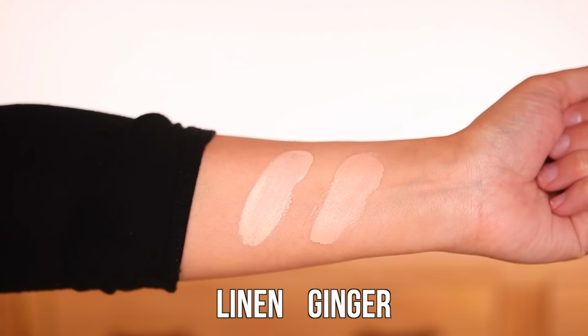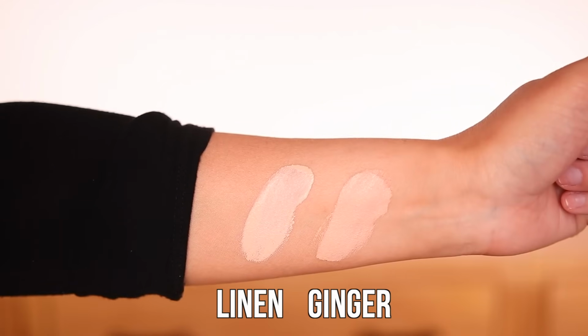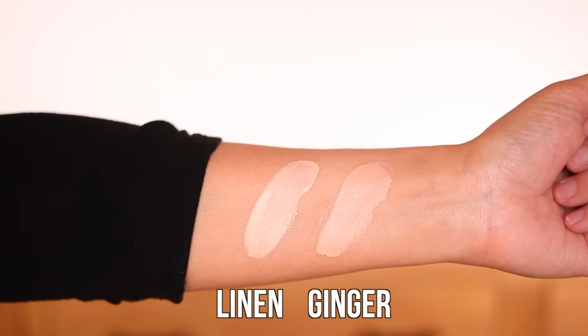I've been using the shade Ginger when I have a little bit of color. That's what I have on right now. And then when I have no self-tan, I am using Linen. It does come with a small sponge, so you can definitely use that to apply, which I demoed for you today, or you can use your fingers, a sponge, whatever. So this is really nice and buildable. It doesn't disperse too much product. So highly recommend this, the mascara as well.